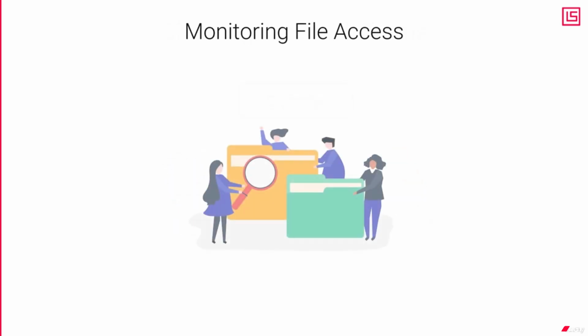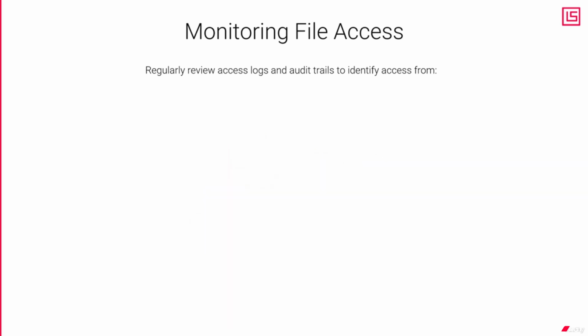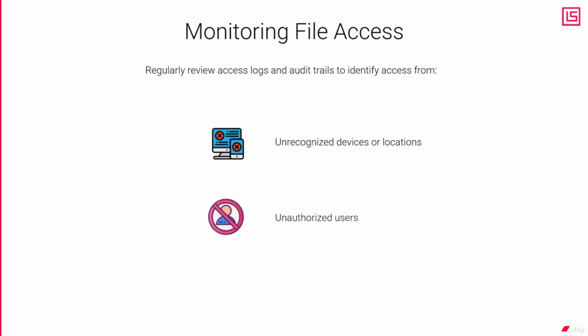Staying vigilant is crucial in secure file sharing. Regularly review the access logs and audit trails provided by your file sharing platform. These logs track who accessed your files, when, and from where. Look for any unusual activity, such as access attempts from unrecognized devices or locations, or attempts to access files by unauthorized users. By monitoring access and taking immediate action on suspicious activity, you can further safeguard your data.